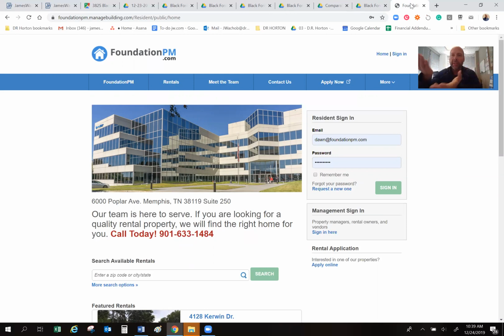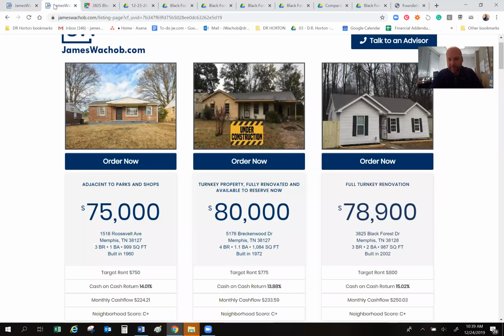For years and years and decades to come, we are your boots on the ground that are going to manage this property. And our big motto here is that we manage our clients' assets as if they were our own, meaning we're going to make every decision, every piece of advice we give you as if we owned this little house on Black Forest Drive ourselves.